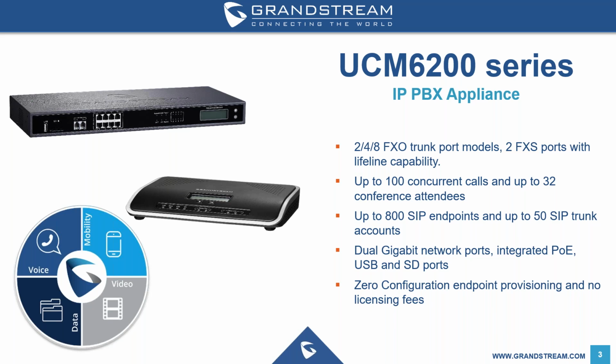Now let's get started. Our UCM 6200 series comes in two different models: a small appliance version and a large or rack mountable version. The small appliance comes in two models: the UCM 6202 and the 6204. The large rack mountable version is the UCM 6208. Basically, the only difference in its peripherals are the FXO ports. Obviously, a 6202 comes with 2 FXO ports, 6204 comes with 4 FXO ports, and of course, the 6208 comes with 8 FXO ports. Other than that, all the features are the same.